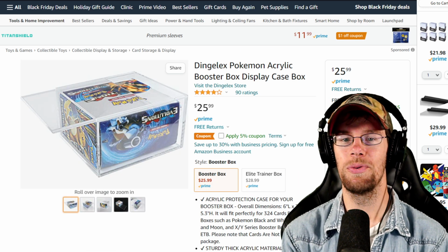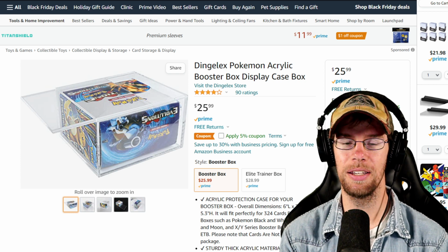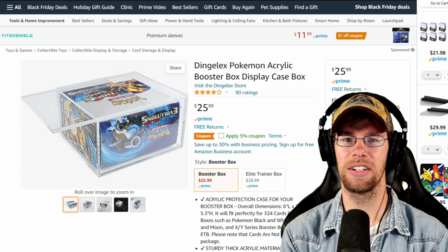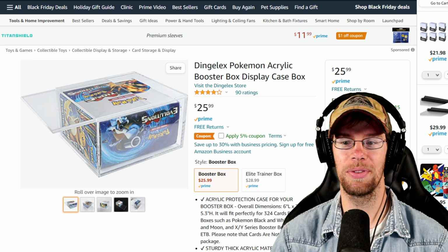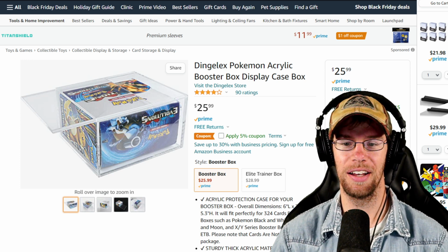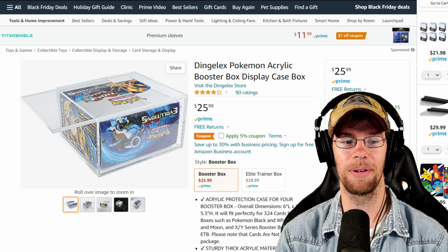Next, for all of those of you out there that are sealed collectors, if you got booster boxes or ETBs, there's some plastic acrylic boxes to keep those protected. And I know Pat Flynn has talked about these on his channel before, and they look really cool. I need to pick up some of these since I do have some booster boxes in my collection.